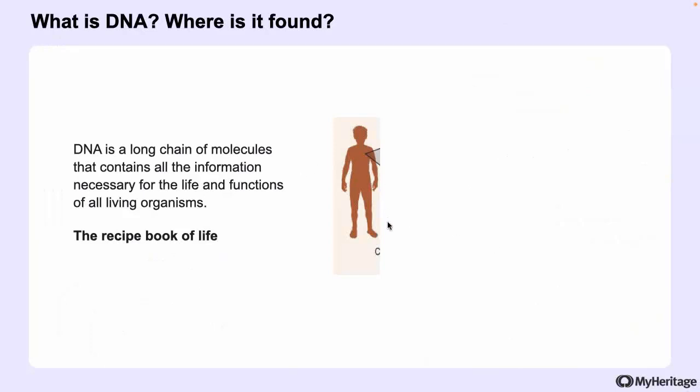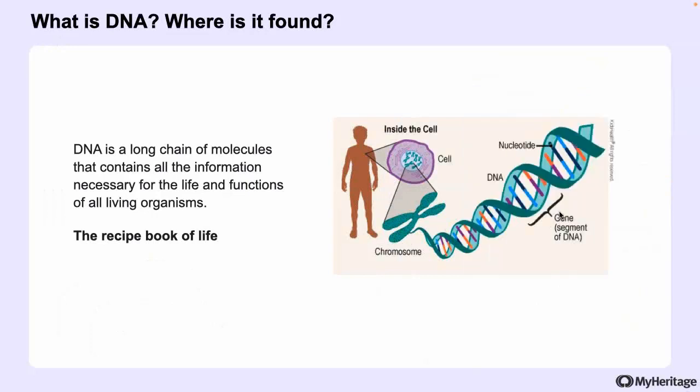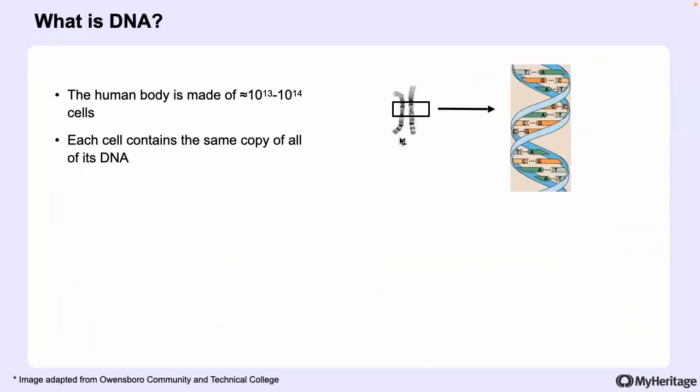Here we can see a human. All humans are made of many cells, and each cell contains 46 chromosomes. And when we look closely at these chromosomes, we can see the DNA. DNA is a double helix, which contains nucleotides. We can see it better here. This is how a chromosome looks under the microscope. And if we look even closer, we can see that the DNA contains these letters, which we call base pairs. We have 4 types of letters: T, A, G, and C.